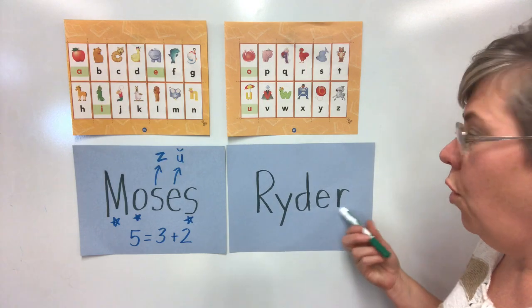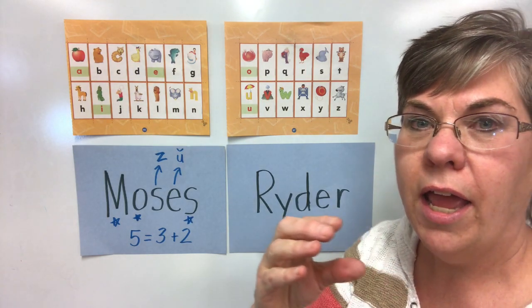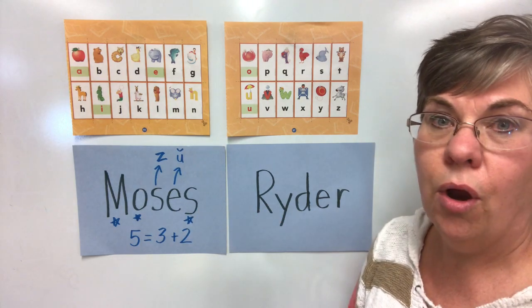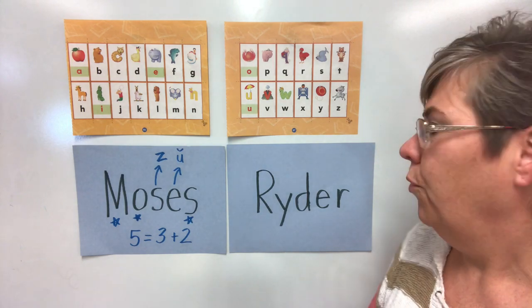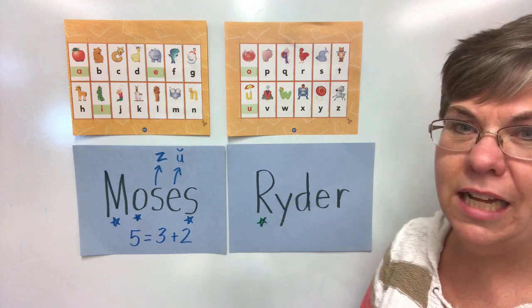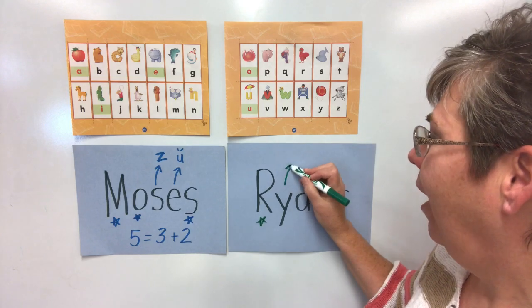This name is Ryder. Let's say it slow like a ghost. Ryder. Ryder. Now the first sound. What says "rr" like Reggie Rooster? R. And this is an R. What's the next sound? I. Is this an I?